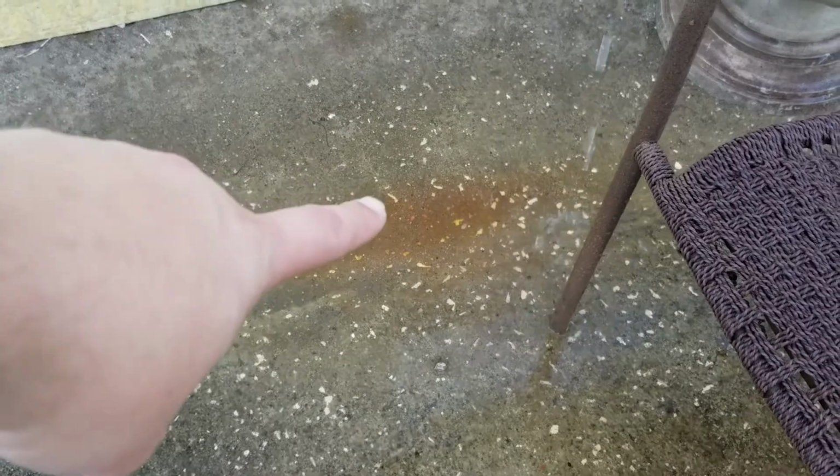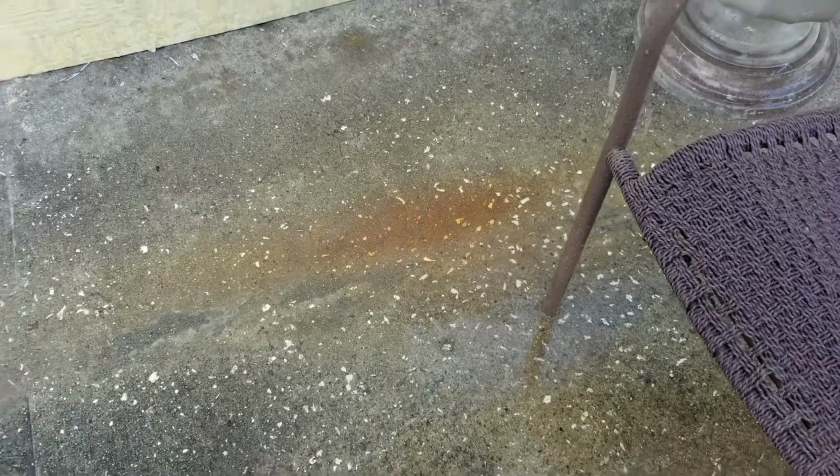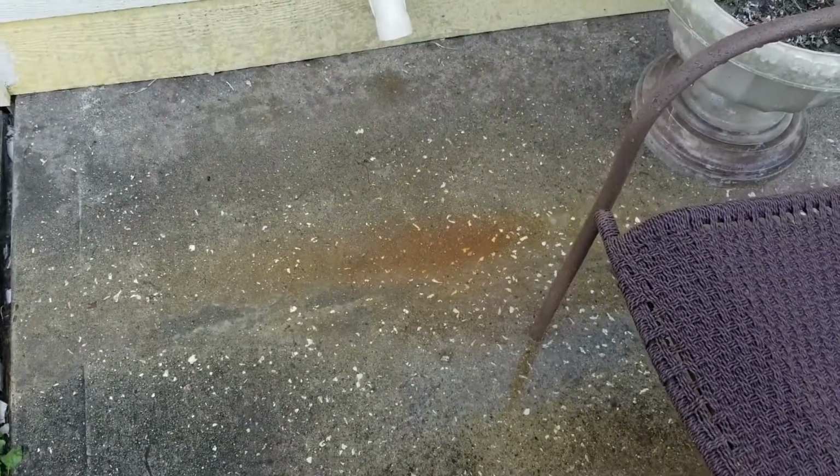If you look at this spot right here, that rusty spot, that is caused by this drain having done its job a few different times. There's rust in the bottom of the pan where this comes from. It has made a rusty spot on the patio back here, which is another indication that this has been happening on and off for a while.